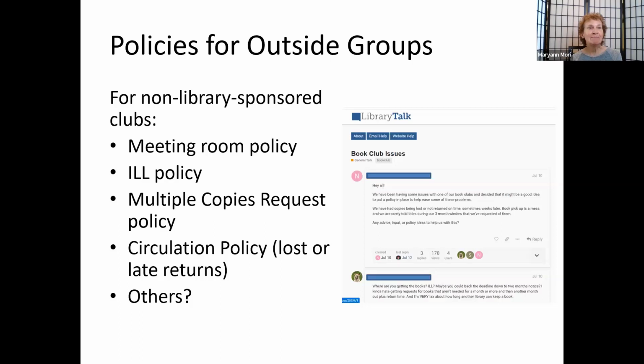And I know that on Library Talk, which for those of you not familiar is the Iowa book discussion thread, there is a thread about book club issues. So you might want to look at that and you'll see some more solutions. In fact, if you just do a search in Library Talk for book club, you will find a lot of scenarios there with solutions. There were over 50 threads on the topic when I looked.